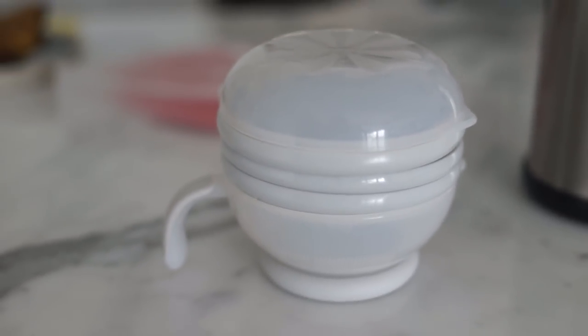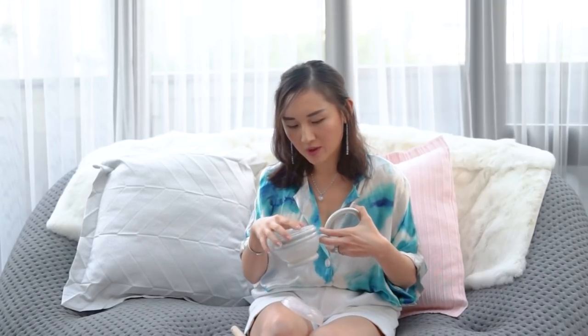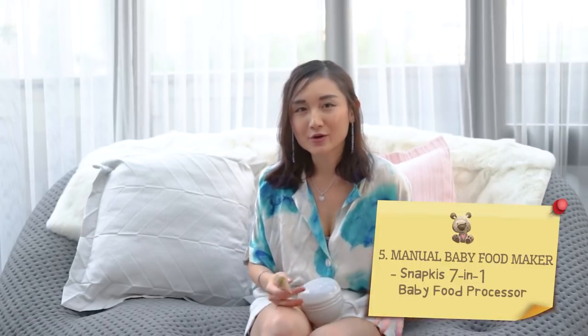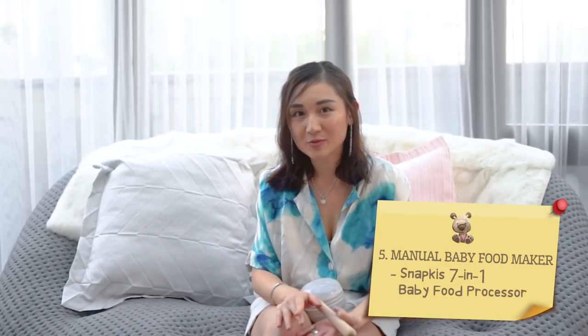What I love about it is that it's so compact, so you can travel easily with it. Even though I mostly cook with a baby food maker now, I still use this to strain, to grate, and to squeeze oranges and things like that. So definitely get one of these. It's very helpful. After your baby food becomes more complicated because you want to experiment with more ingredients, I would recommend getting a baby food maker.